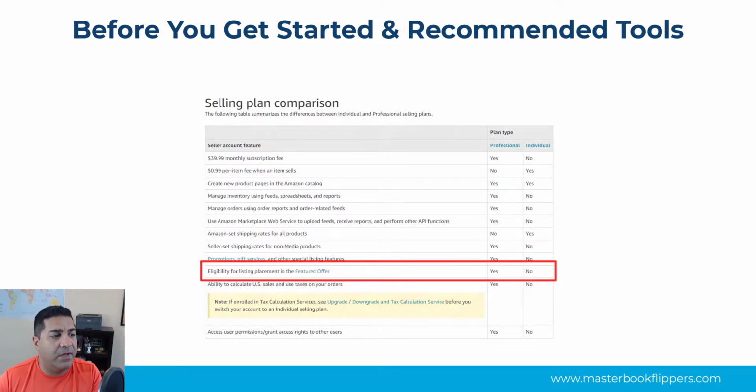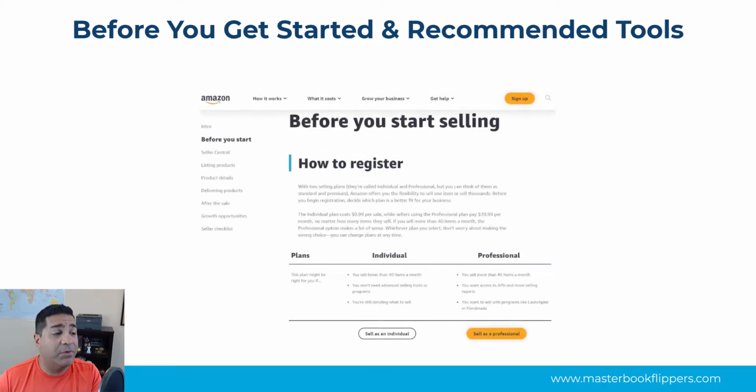Now, the one thing I can do to try to save you a little bit of money if you're brand new: when you first sign up, don't sign up for the professional plan. Sign up for the individual plan. And this is if you don't have any inventory yet, right? So what you want to do is start buying your inventory, then ship it to Amazon, and once they have it, you can convert from the individual plan to the professional plan, right? So you try to save a little bit of money. There's no reason to sign up day one for the professional plan. You can start your account with the individual. So that is the first thing you'll need to know about.